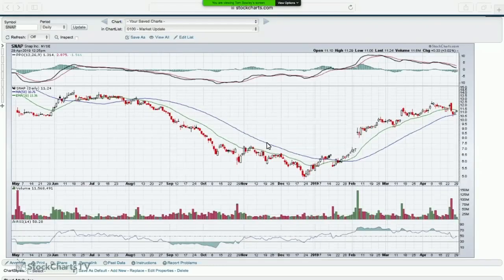Let's take a look at Snap. This was my pick. I put it in my blog article this morning. It's up 3% today. I've done this before where I look at it and I say, okay, it's already up 3%, I don't want to use it for my Monday setup now, but a lot of times they keep running. So I'm just going to stick with it. Snap right now is 11.24. So that will be the price for the setup for this week.